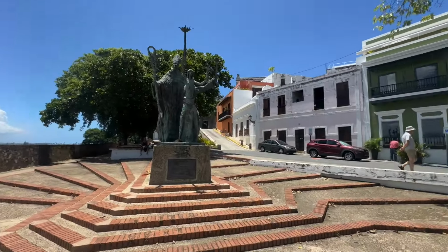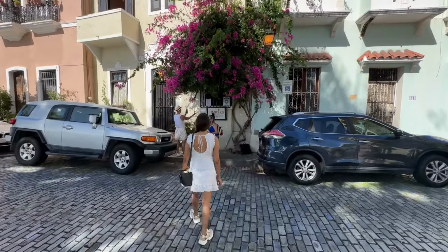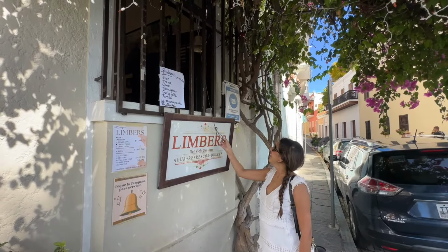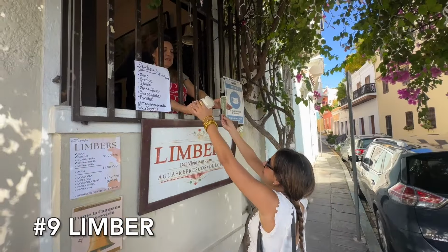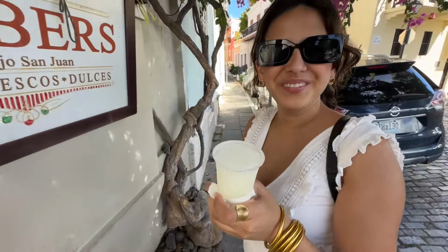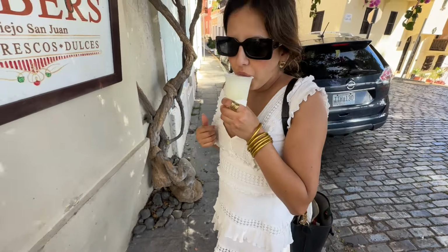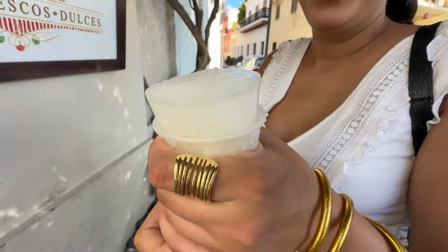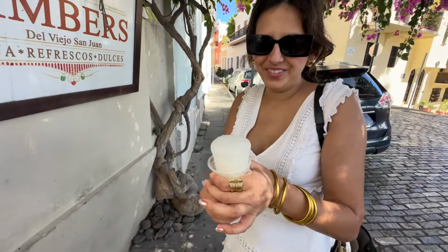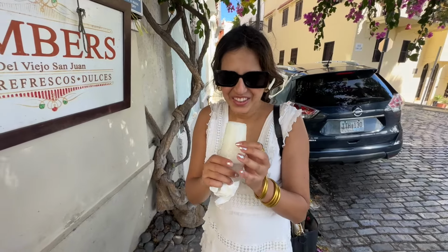Near here, you'll see a beautiful tree with purple flowers in front of a charming building where you'll ring a bell to order a limber. A limber is a delicious frozen treat similar to a popsicle or ice pop. It's typically made by blending fruit juices and flavored syrup with water and sugar and then freezing it in a small plastic cup. Limbers come in a variety of flavors such as coconut, passion fruit, guava, strawberry, and many more.